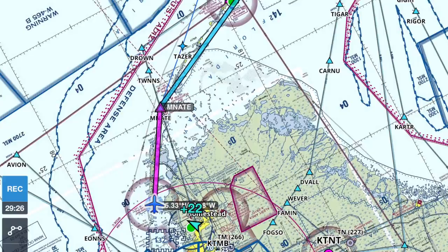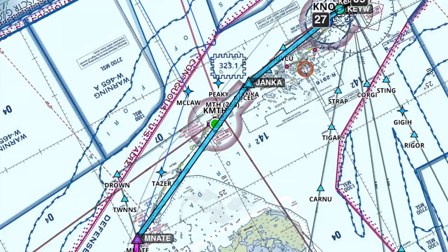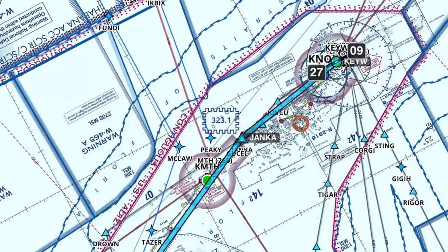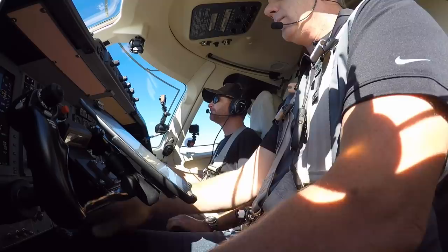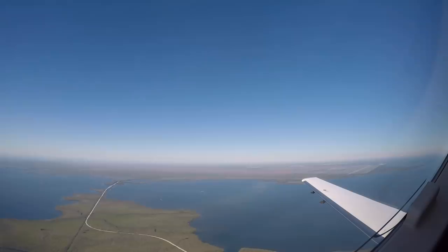So this is going to be our route today, guys. We're basically VFR. We're going to remain VFR. We're going to go down the chain of keys. If we were going to be IFR, this would have been our route, going to Manatee Transition, down to Jenka, and then into Key West. We're basically going to follow the same type of line, but we're just going to remain visual on visual flight rules. Okay, so in Key West, winds out of the east at 5 knots, 10 miles clear, 19 degrees Celsius. Beautiful day, so let's expect runway 9.